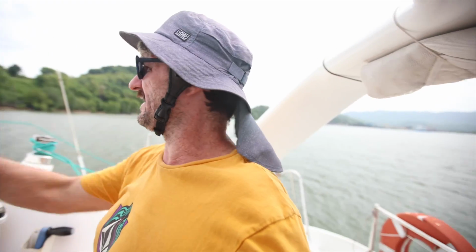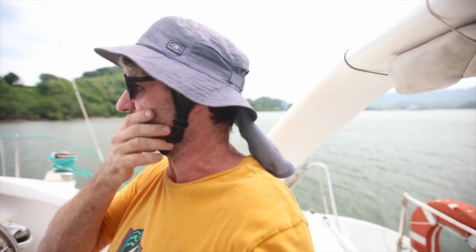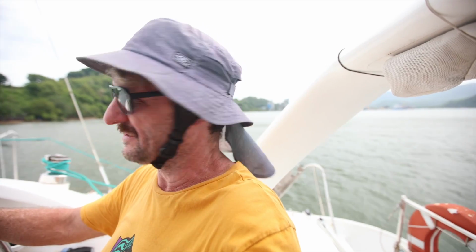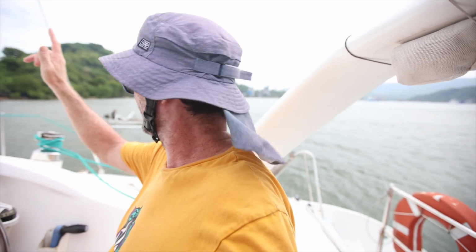Okay, so this is a very narrow channel and it's very shallow. So we're just trusting Steve here, 75-year-old Australian guy that's been here for a long time. He knows his way around and he's just towing us up. So I've lifted up the rudders. Obviously the dagger boards are up. We're drawing 80 centimetres. Welcome to Lombok!